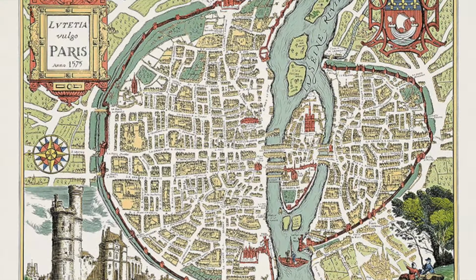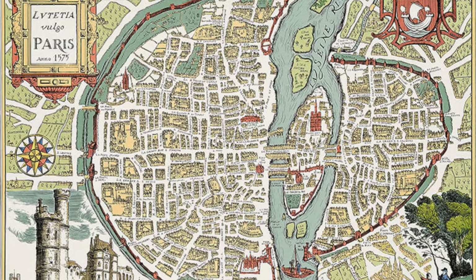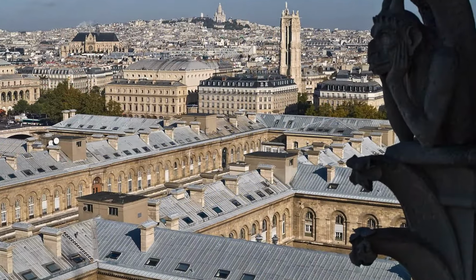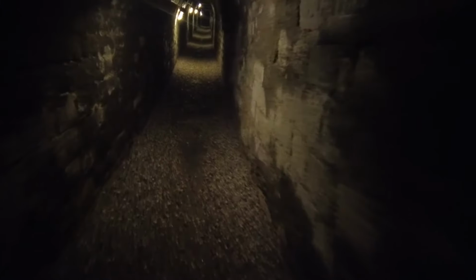It starts back in the 18th century, but of course, this is Paris, so it actually dates back far earlier. Much of this magnificent city was built with stones from quarries right beneath the city itself, some of them dating back to Roman times. And right now, we're in one of those quarries.